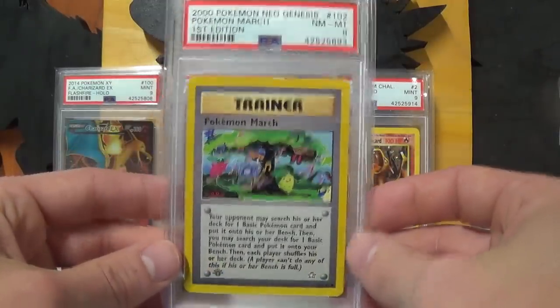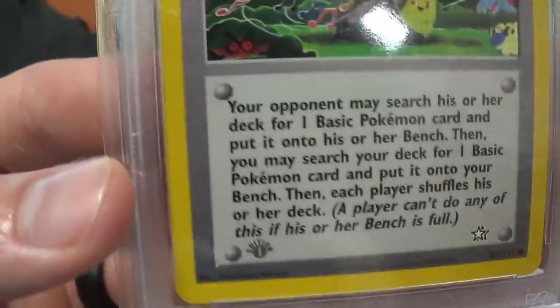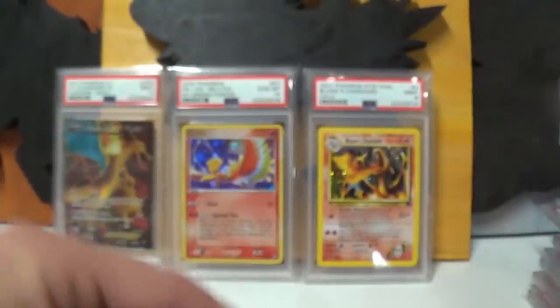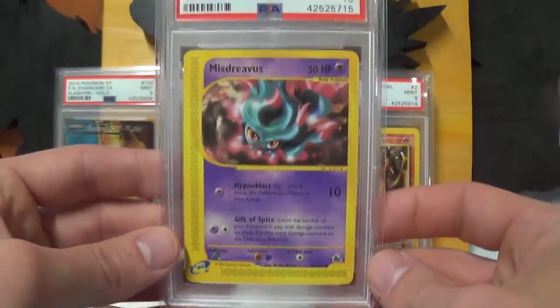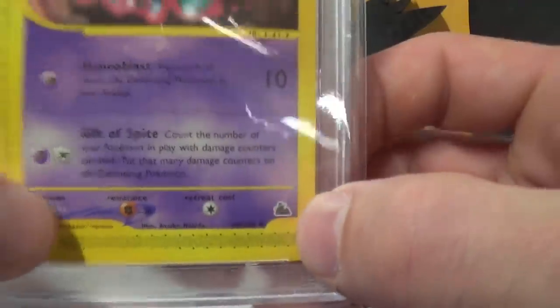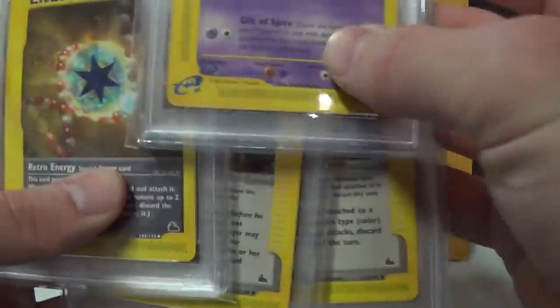So it's an 8. But if you look down here, it's actually got a gray first edition stamp. It's pretty tough to find on Neo Genesis stuff. And then I've also got some gray stamp Skyridge cards. So if you look right here, it's got a gray mountain. These all came right in a row. I have 4 of them.